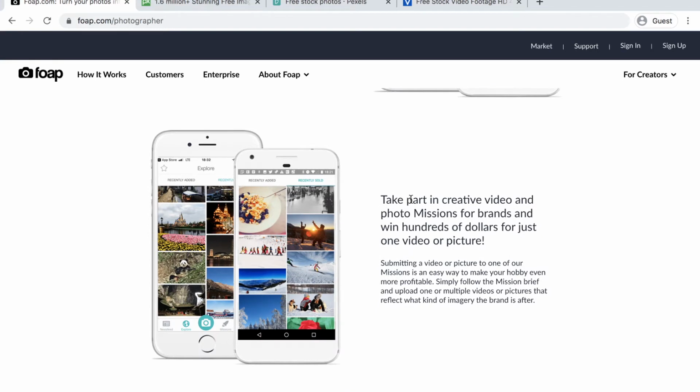You can also take these challenges, right? You can have what they call missions, but they're challenges. They're like contests. You go and upload your photo, and so do hundreds of other people, maybe even thousands. Then the company or brand chooses which photo they like the best, puts it in their campaign, and gives out the money.